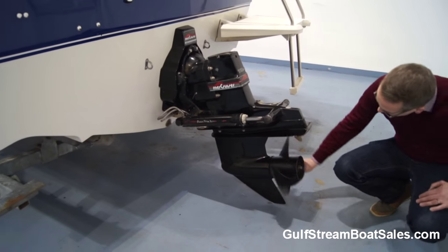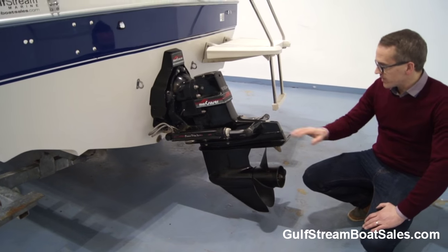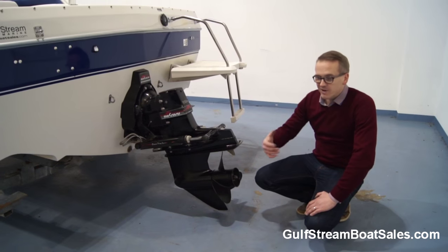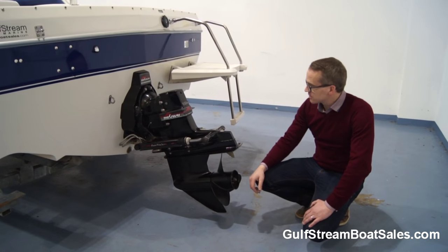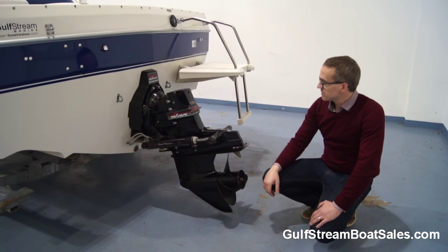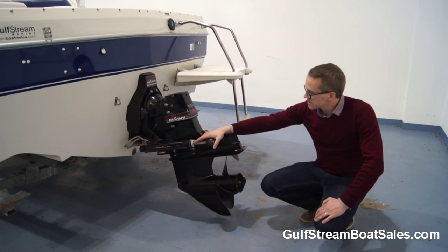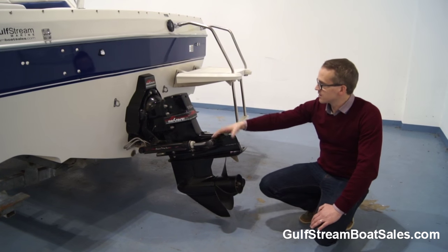The whole thing, as you can tell, is in beautiful condition. Factory original paint still on it. As I said, the boat really didn't spend any great amount of time in the water, so it's still got a really nice finish to it. Even the anodes are still serviceable. All the seals on the rams and stuff are really good, the bellows are good.